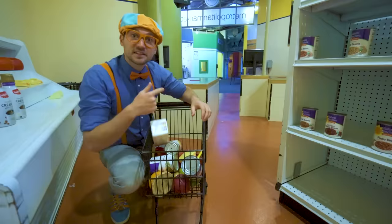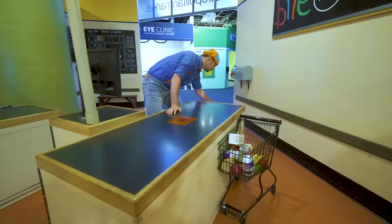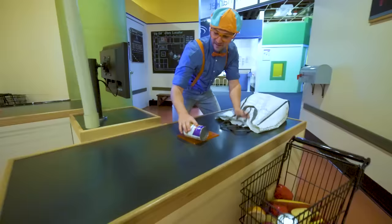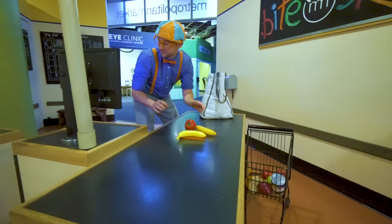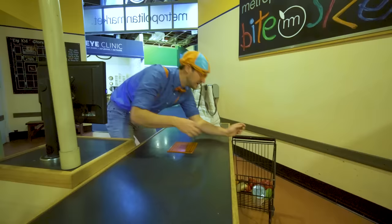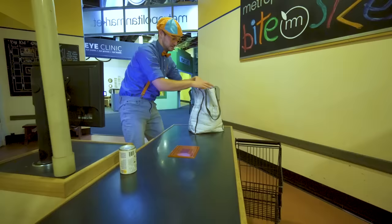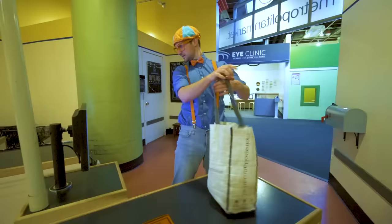Okay, time to check out. Okay, here we go. Let's start scanning these things. And we'll put them in the bag. Okay? Oh, almost done. Last item. All right, there we go. Let's go make some food.